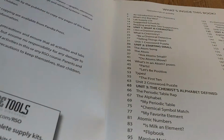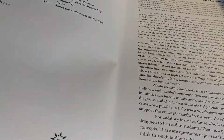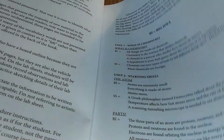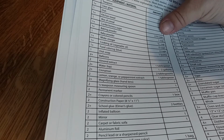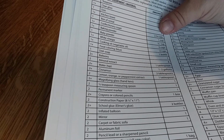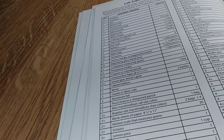So let's see what this is here. An introduction to RSO. What's the big idea? Lab supply list, adjusted schedule. So I got quite a bit of reading to do here too, it looks like. Here's your lab supply list. So for the first unit you need a teaspoon of clear glass, a dish, a kitchen towel, a box of cereal, confectionery sugar, baking powder, baby powder, white vinegar, cooking oil, food coloring, and dish soap. Wow. I'm glad I got this now. Hopefully that's for like a whole week and not a day, right?